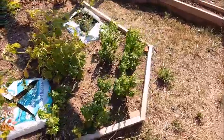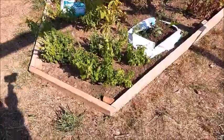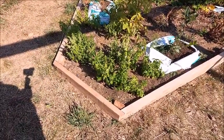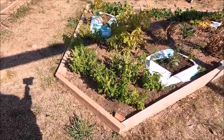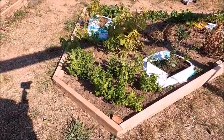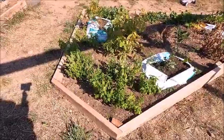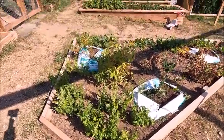Our basil did not do great this year. I'm about to pick it and do pesto, but it won't be a great harvest. I don't know if it was just the late cold and then it got really hot really fast, and overall we've just had a really hot summer. But I don't know why it didn't do as well.